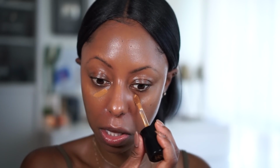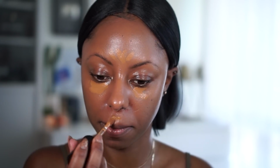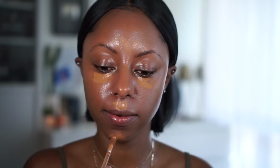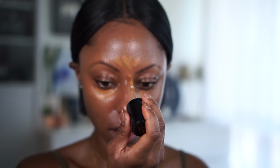This camouflages that. It also makes you look more alive, more awake, like you got some sleep, even though in my case, I don't get sleep. So I just like to put a little bit under my eye and any area of my face, like the center basically of where I want to brighten. And I don't need a lot of this because, like I said, I'm not trying to beat my face.